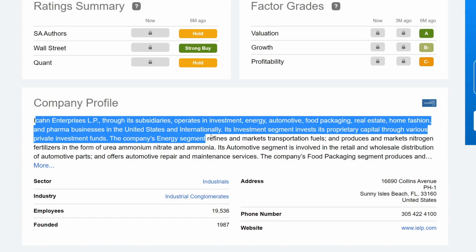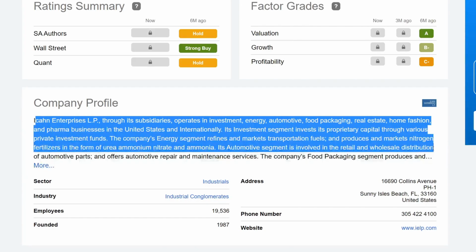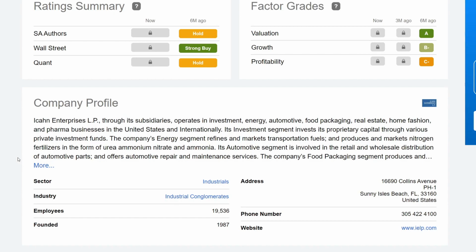The company's energy segment refines and markets transportation fuels and produces and markets nitrogen fertilizers in the form of urea, ammonium nitrate, and ammonium. Its automotive segment is involved in the retail and wholesale distribution of automotive parts, but I don't want to really click on more because it'll take us out. Overall, you'll see their main investments are energy, automotive, food packaging, real estate, and home fashion, and it's a huge company, but you'll see that the sector is industrials, and they're actually industrial conglomerates.